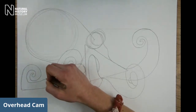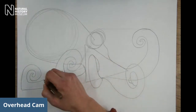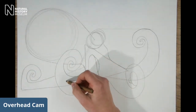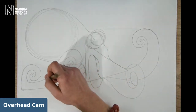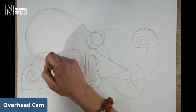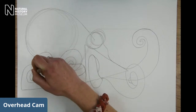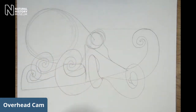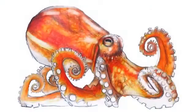And then this other tentacle, the last tentacle we're going to draw, it's right at the back, so don't worry about crossing over all of your other tentacles because we're going to rub it out. So this one's just kind of like a big swirl here, and then comes all the way back. And it's quite nice not being worried about crossing over all the lines, because then you make sure you don't start a line and it just doesn't make any sense. So this is our basic octopus shape.